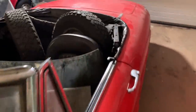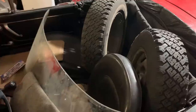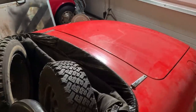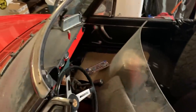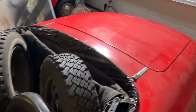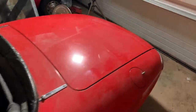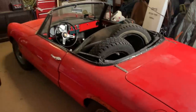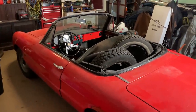But before I get into cleaning the car, which will come at some point, I have to get all the spare bits and pieces out of the interior. And I also have to see what's in the trunk and the glove box and all the fun stuff. Make sure there's still an engine under the hood. Fun times. But this will be the project today, a 1967 Alfa Romeo Duetto Spider.